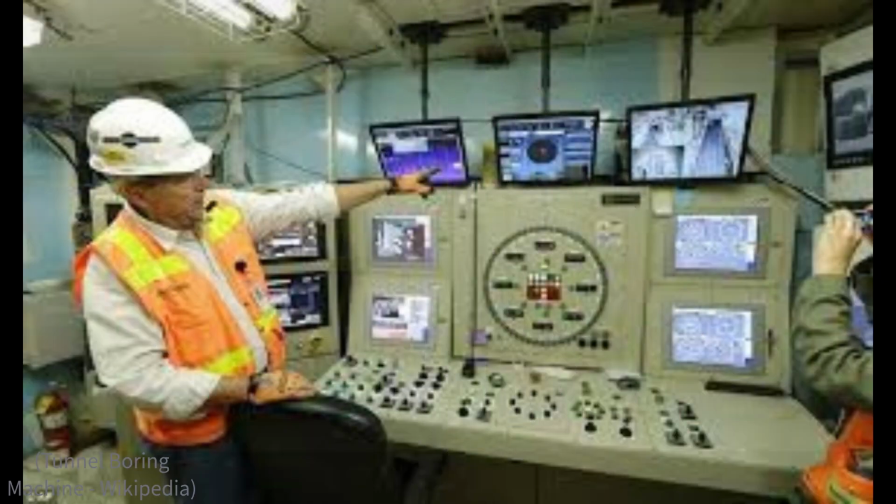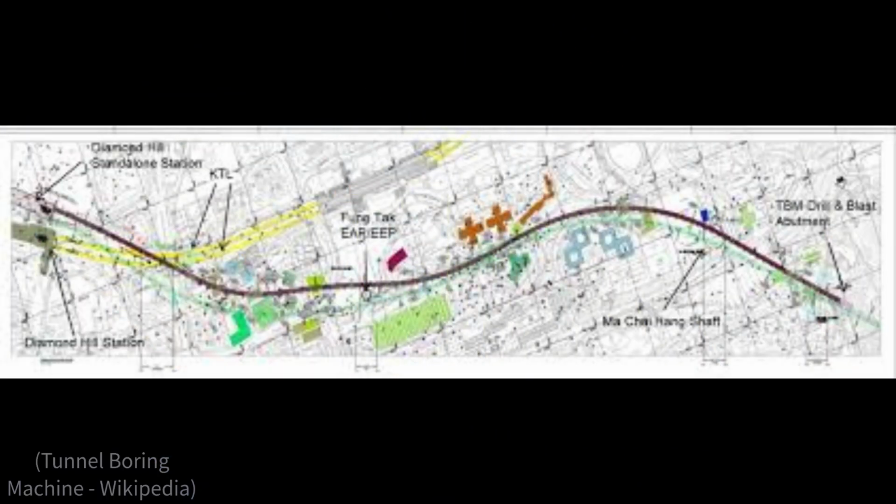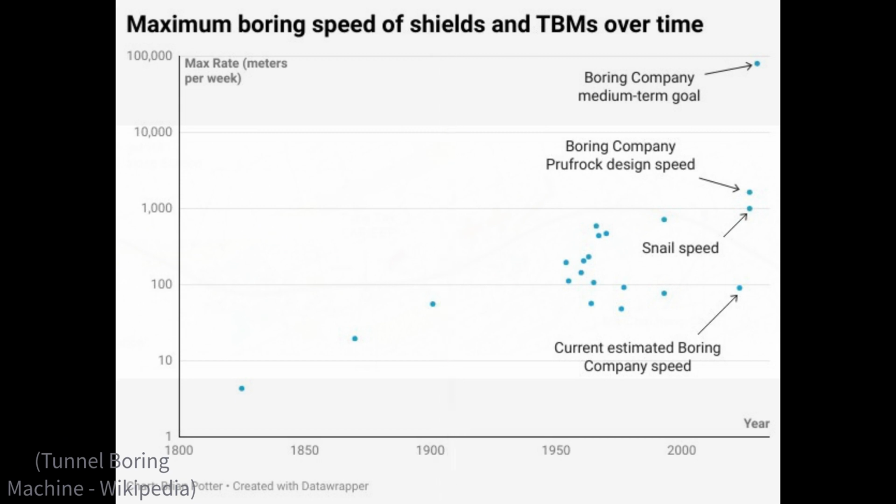TBMs have several pros and cons. They are automatic and also safe for the employees. They don't disturb the surface at all and can work in hard bedrock or soft water-bearing soil or anything in between. They are also fairly fast. They also have lowish running costs. Finally, they lay the tunnel walls as they go.